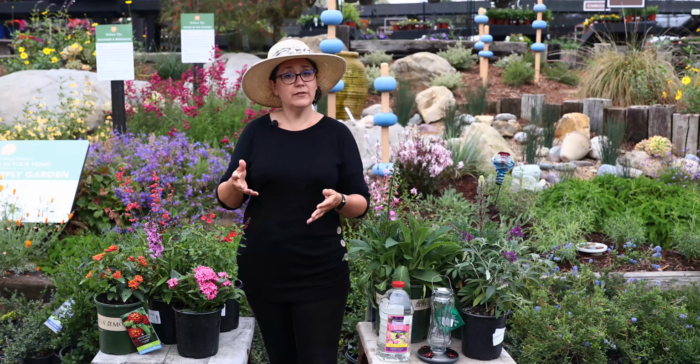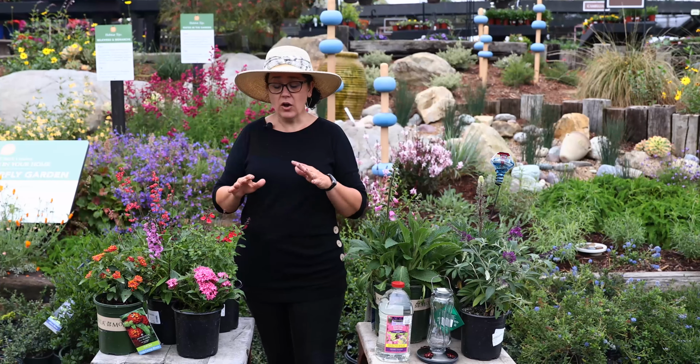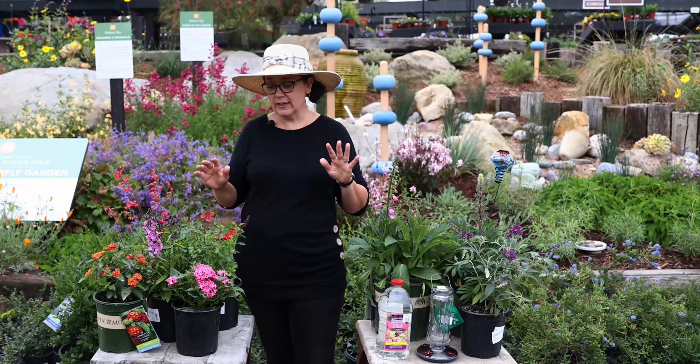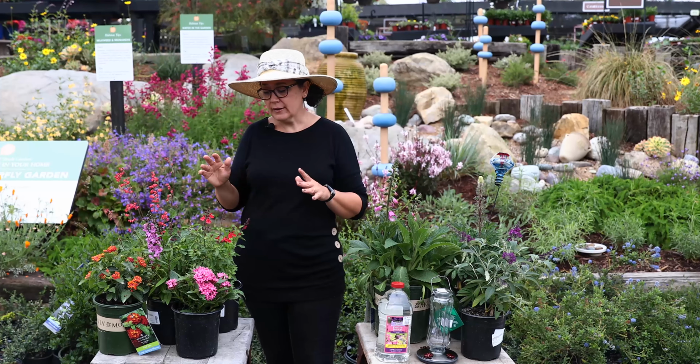We think that it has to be red flowers. This is great, and the hummingbirds absolutely love it, but they like all different kinds of flowers and all different kinds of shapes and colors too. So I want to talk a little bit about that. First, we will talk about the salvia though.